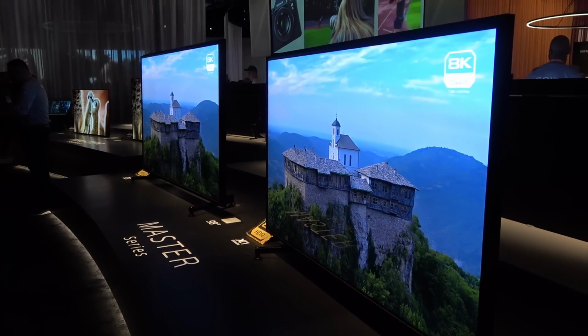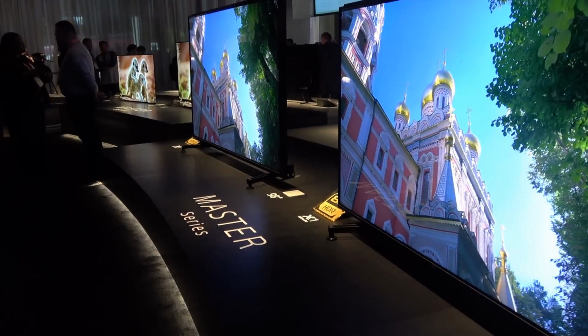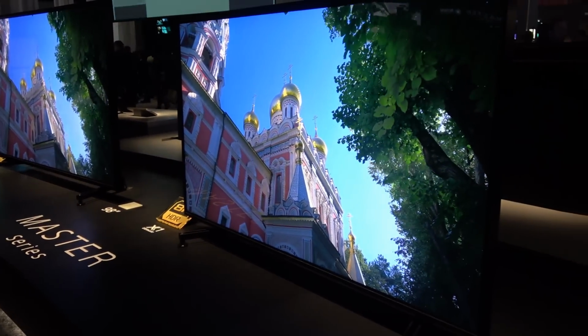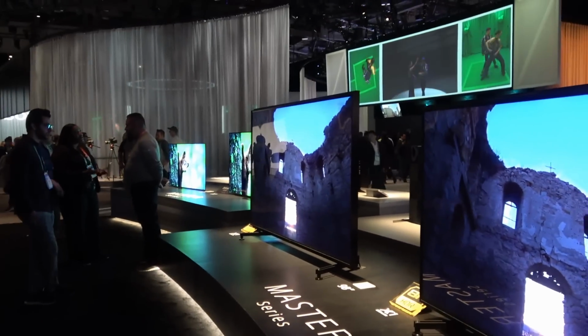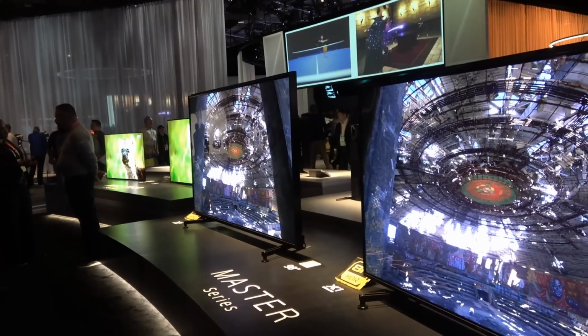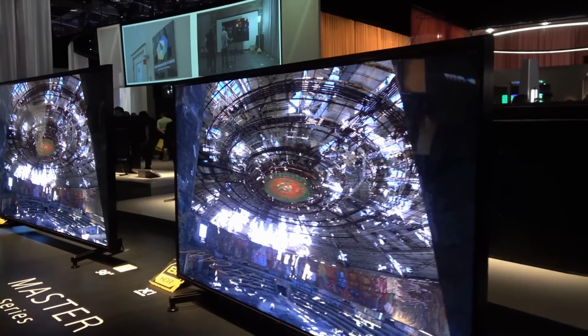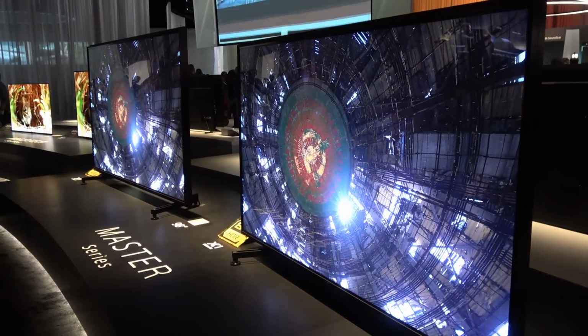Sony is obviously not going to be left behind when it comes to TVs. They have their Master Series here. This is the X1 Ultimate, which is, right now we're looking at the 85-inch version. They have a 98-inch version and a whole host of other TVs out there right now with great picture and sound and 8K.